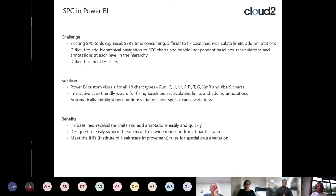And that's when we were clear that we needed to develop a solution ourselves, and we partnered up with Cloud2, who helped us create a really user-friendly solution, taking all the learning from our experience of using all these different tools, from Excel add-ins to Live QI to the SQL solution. Now, the solution I'm going to demo to you in a few minutes will really change the way in which we interact with SPC charts in the trust.